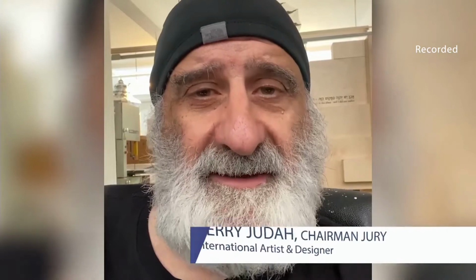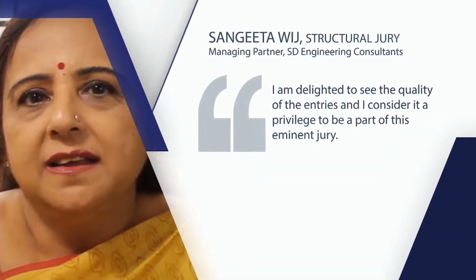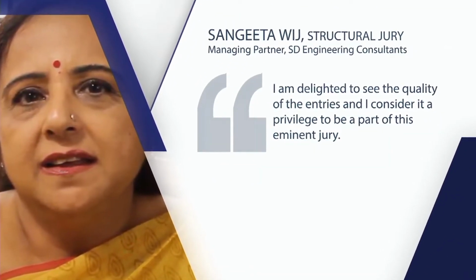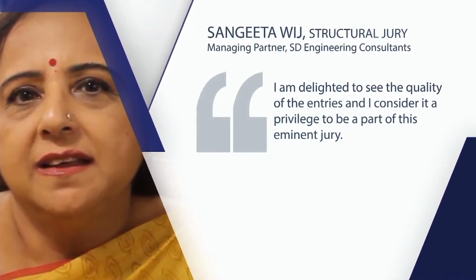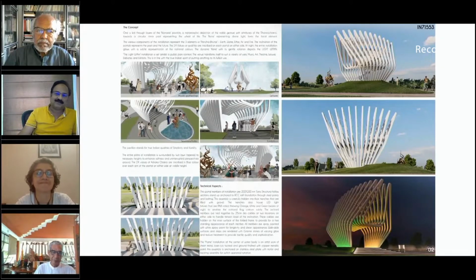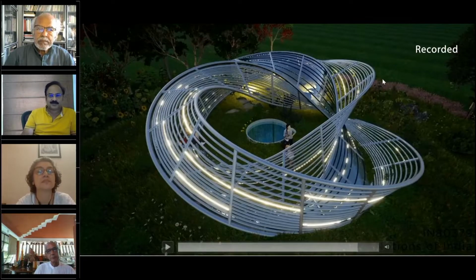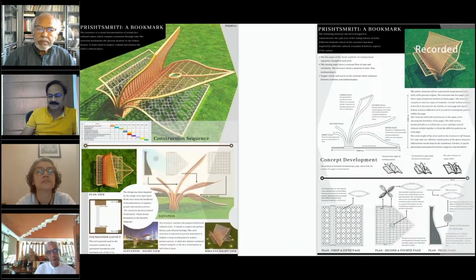I was rather taken by a lot of the work. It was very, very innovative. It was very, very future looking. I like the use of steel. I love the use of engineering. So well done. This kind of an effort for a competition is absolutely delightful. I've had a great experience reviewing it. And the narrative at times has been very impressive.